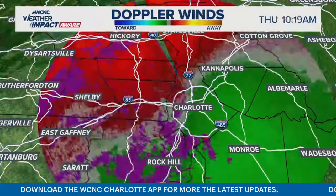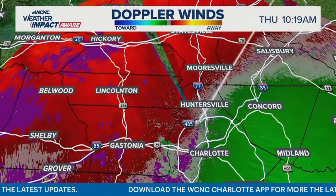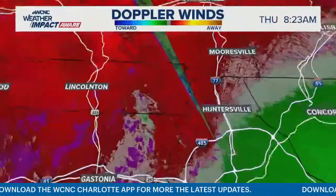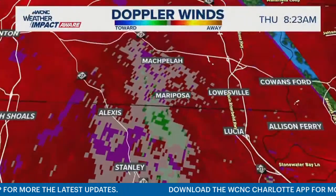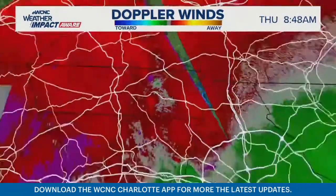This right here is our Charlotte velocity scope that shows any rotation. Here, we're going to go back 2 hours. I want to show you what happened with number 1. You notice you saw some green right here. That's in the northern part of Lincoln County, west of Lowesville. This crossed to the north, and then it dissipated. That was tornado warning number 1.